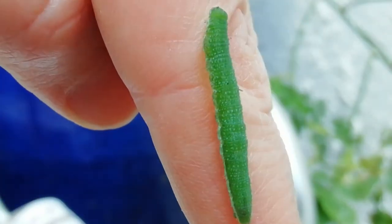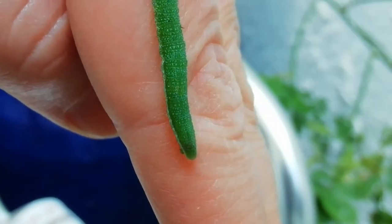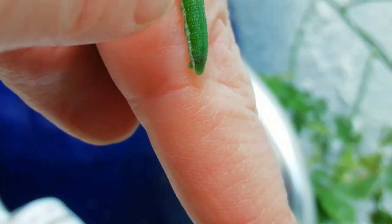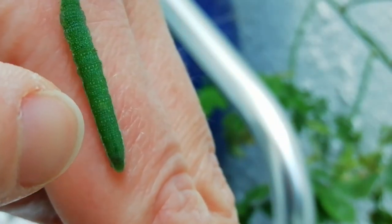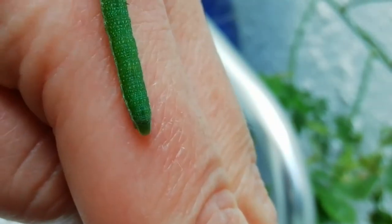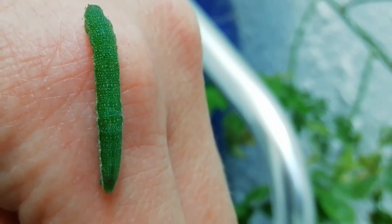So not only is OT ready to pupate, we've been able to confirm, thanks to Vince Massimo, that OT is a boy. There's a tiny pale patch under the skin around the 8th segment. It's really hard to pick up on the video, but that is the developing gonads of the male orange tip.